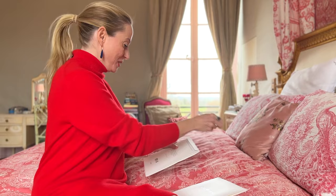And we've even got silk pillowcases as well, Philip. Which is incredibly good for your hair, actually. So the colour goes perfectly in this room.